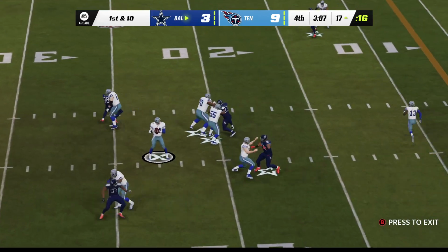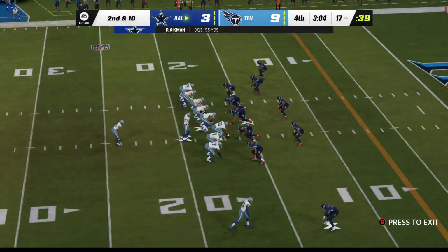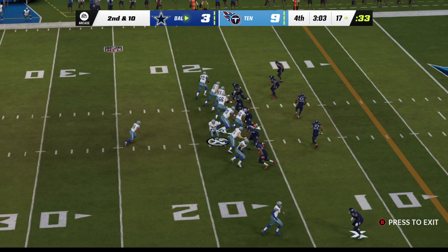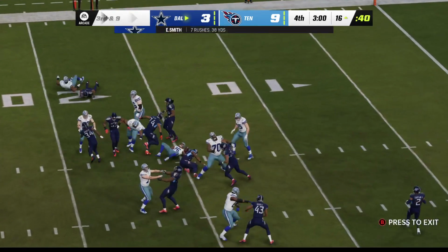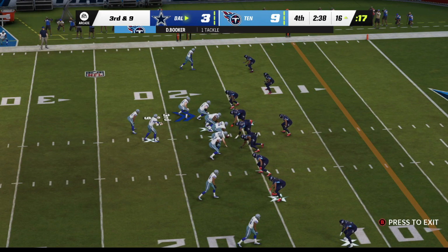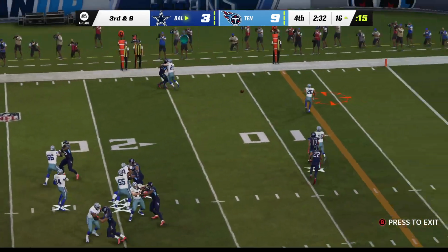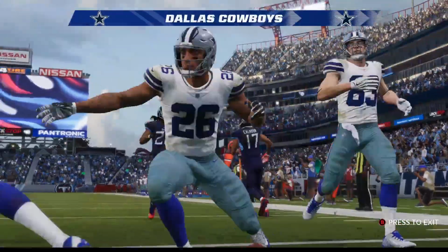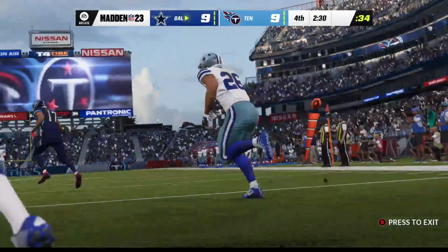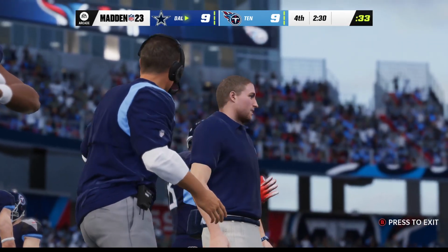Now they'll throw here out of the gun. And that is incomplete. After the incomplete pass here now, it's second and 10. Inside handoff, Smith. And he's eaten up at the line of scrimmage. Might have gotten the yard down to the 16. On third down, he'll drop to throw. Smith catches left side. Touchdown! A great play there. His third touchdown now on the year. And the Cowboys are an extra point away from taking the lead here in the fourth.